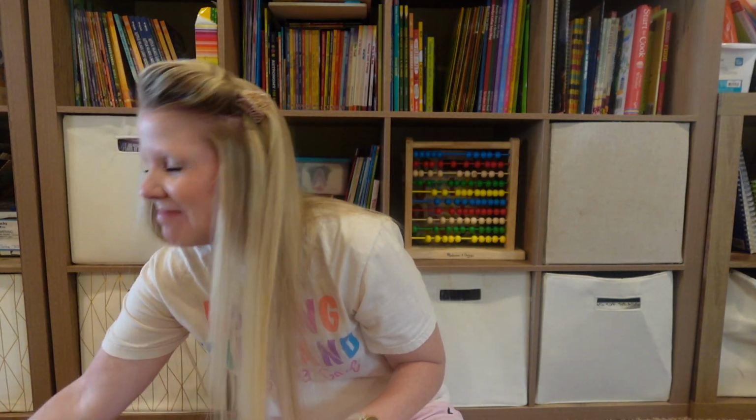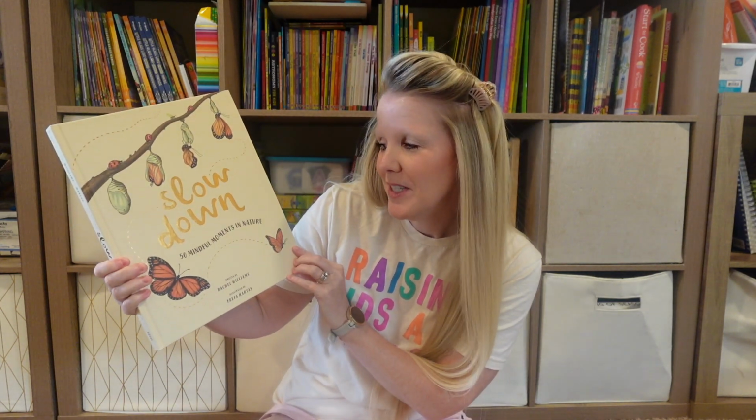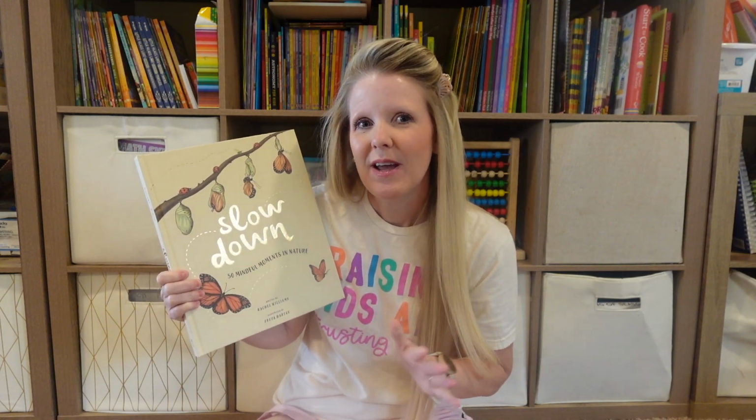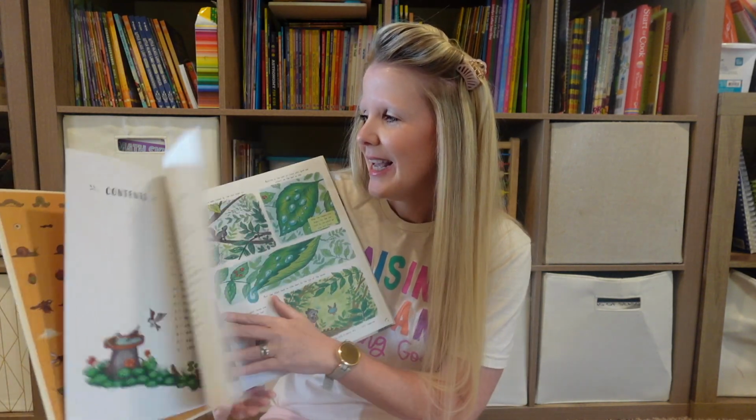The next thing that I picked up was the Slow Down book, the 50 Mindful Moments in Nature. This was something that I've also just kind of had in my Amazon cart. I wasn't sure if I wanted to pull the plug on it or not because we do have so many nature books that we already incorporate into our homeschool. But I'm so glad that I made the decision to buy it because it's wonderful. The illustrations are perfect. I'm going to show you a quick flip through of this.